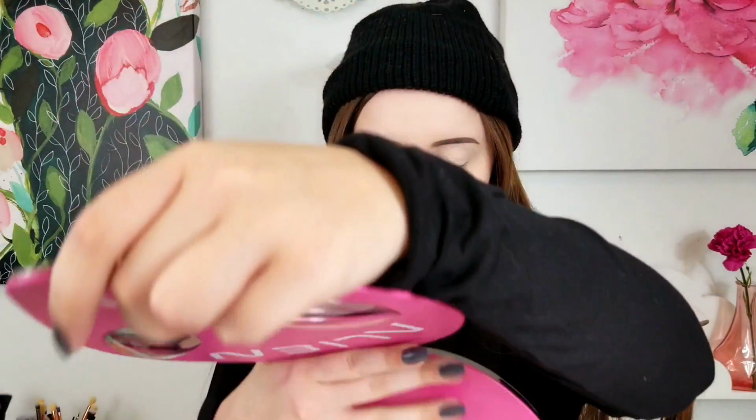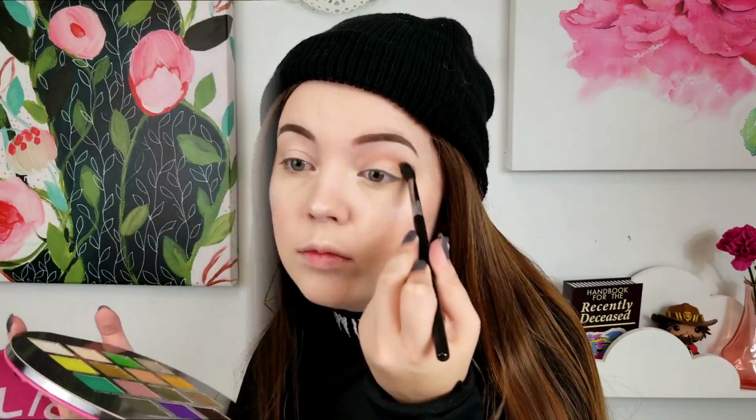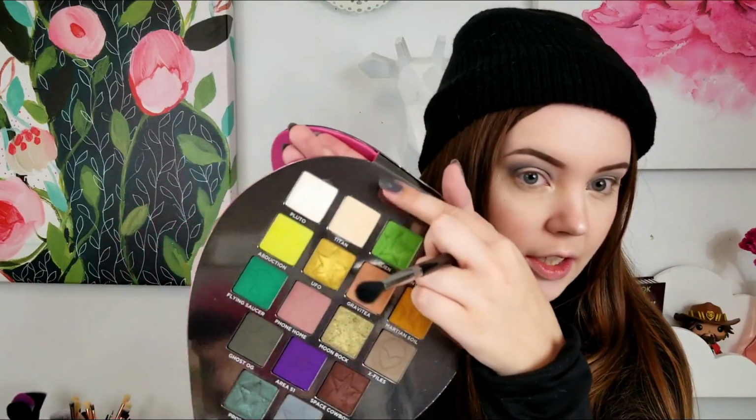So let's go ahead and start off with the shade Gravity, and I'm just going to set my crease. So next up, I'm going to go into the shade Tall Gray, which is this really pretty industrial gray color, and I'm going to darken up the outer and inner portion of my lid and crease. So just to clean up and make sure we have this blended, I'm going to go into Titan, which is a kind of cream color, and just buff it out and blend.